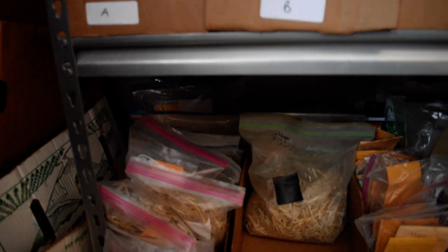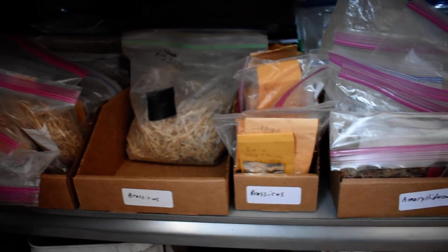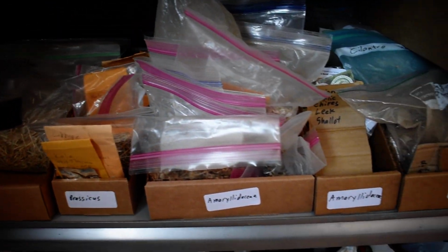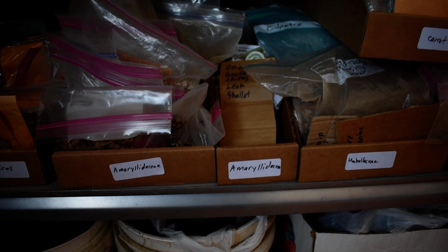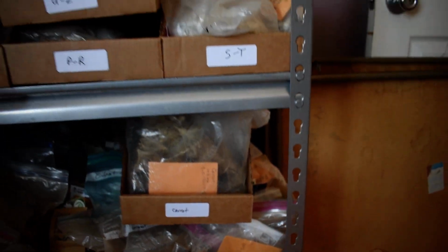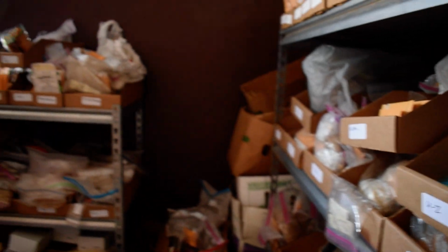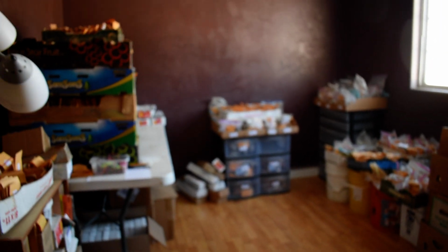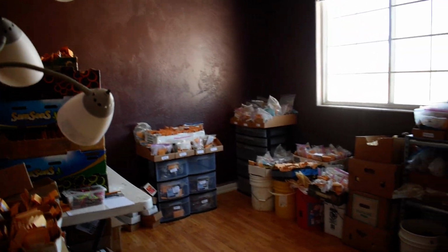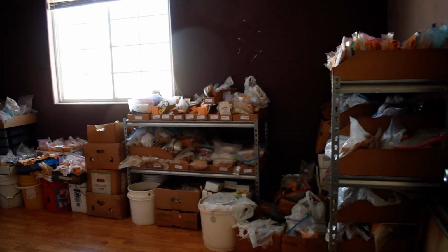Down here we've got the brassicas, broccoli, cabbage, turnips and relatives, onions and relatives, carrots and relatives. Lots and lots of seeds here. I estimate about 25 to 26,000 batches total. So this was about 40 hours of work over the last week, which put me behind on seed orders.